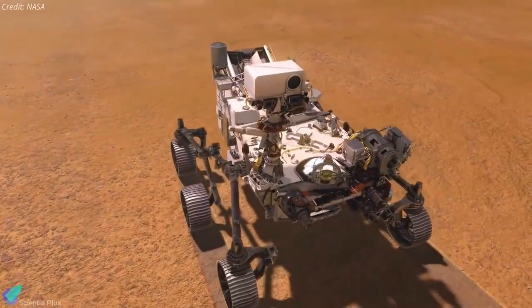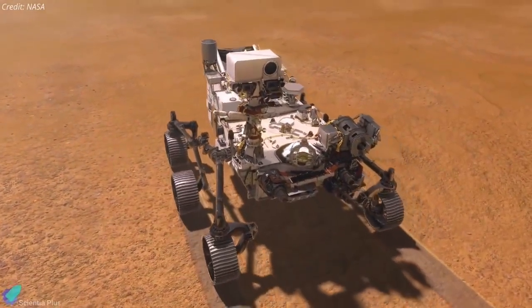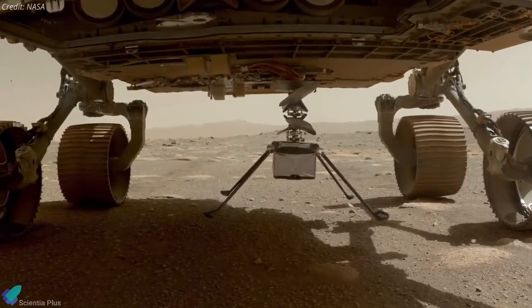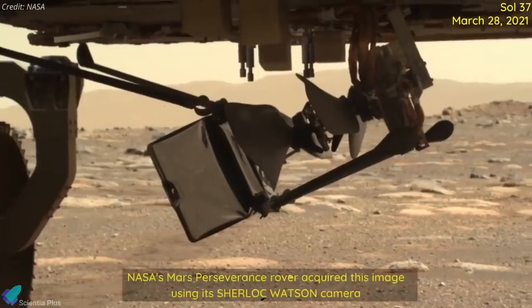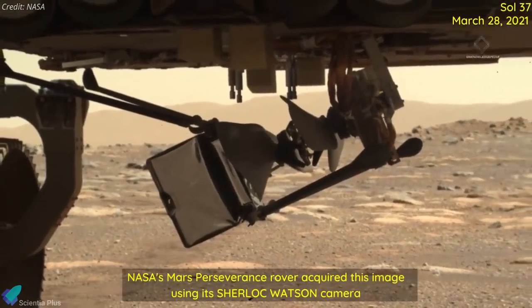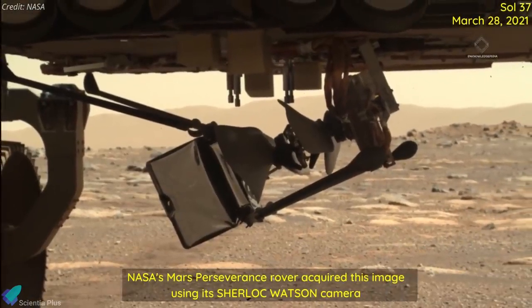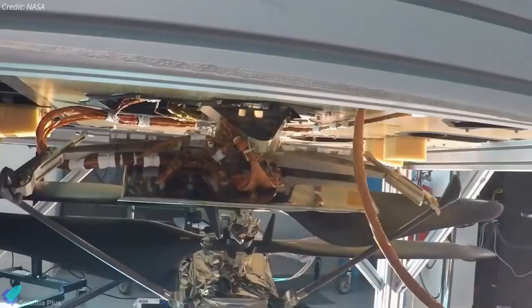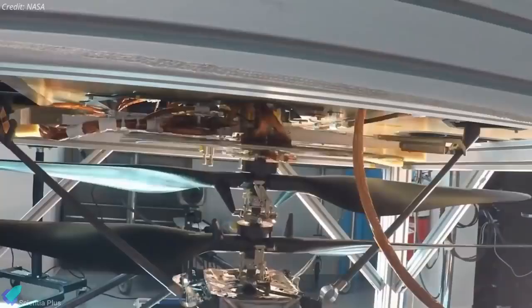NASA's Perseverance rover, which is currently roaming around Mars, has dropped off the mini helicopter Ingenuity ahead of the aircraft's historic first flight. The ultra-light aircraft had been fixed to the belly of the Perseverance rover, which touched down on the red planet on February 18. The helicopter had to go through a multi-day flipping process from a horizontal position on the rover to a vertical position before it was set down.